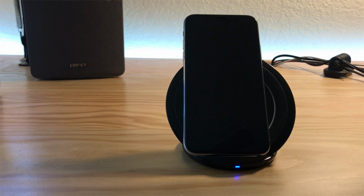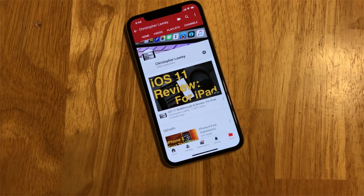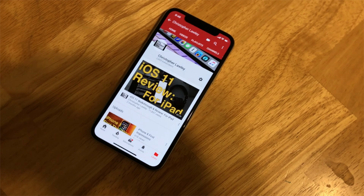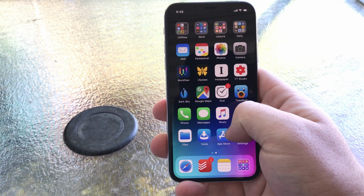In iOS 11.2, faster wireless charging is coming available. As far as speed goes, the iPhone 10 is just absolutely bananas. It has an A11 Bionic chip and 3 gigs of RAM. The Geekbench scores are completely incredible. I'm very excited about this chip, and I'm very excited to see what it does in the iPad in the future. To sum up everything, I absolutely love this device.